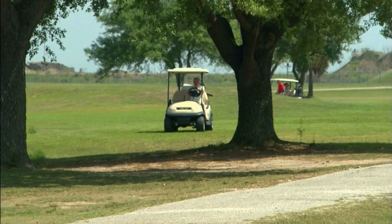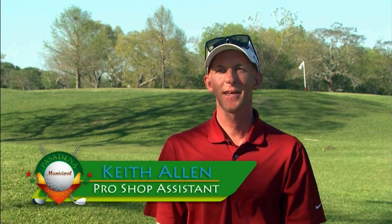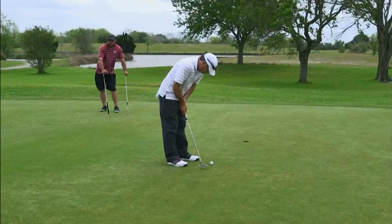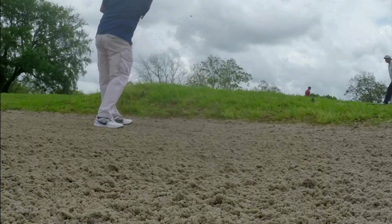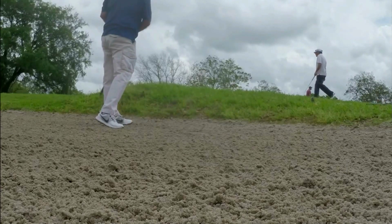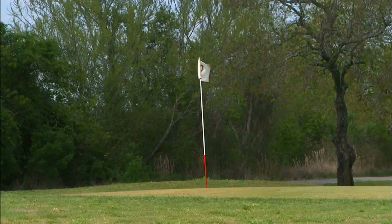As a personal experience on this course, it's fun, pretty easy, but it's tough, challenging to score. You got your work cut out for you all day on these greens. They're tough to get up and down and putt on, the bunkers are challenging. Off the tee box, you can pretty much get away with some stuff, but you got your work cut out for you around the greens.